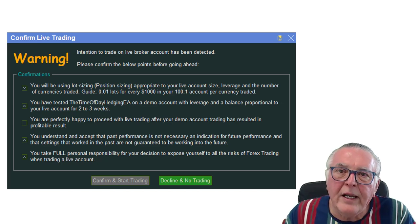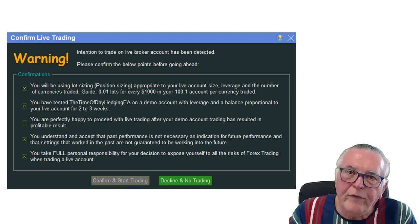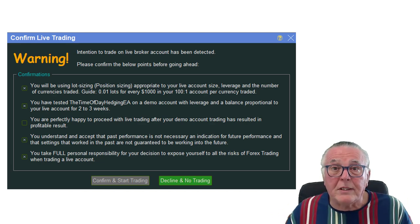You have to decide which lot sizing, position sizing, which currency, which time frame, which settings to use, and if you're happy with the testing that you've done. So everything falls on you. You have to assume the risk.